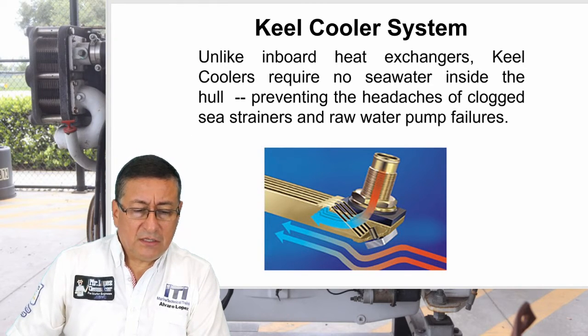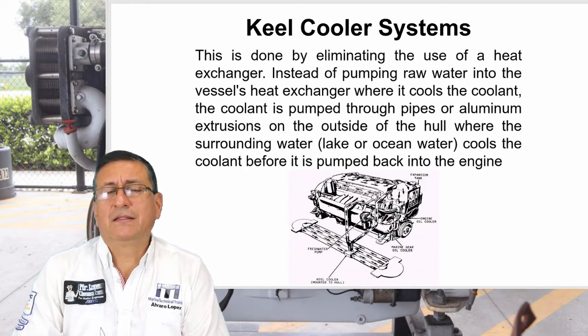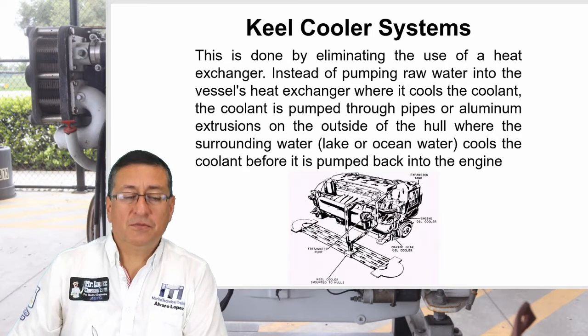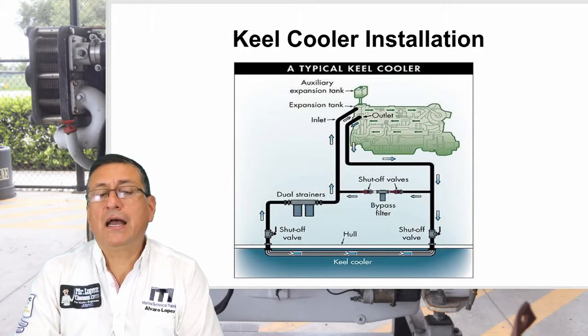This is the system, and the best part of this is the elimination of the heat exchanger, raw water pump and strainer. It's less maintenance and fewer points of corrosion. I love this picture.